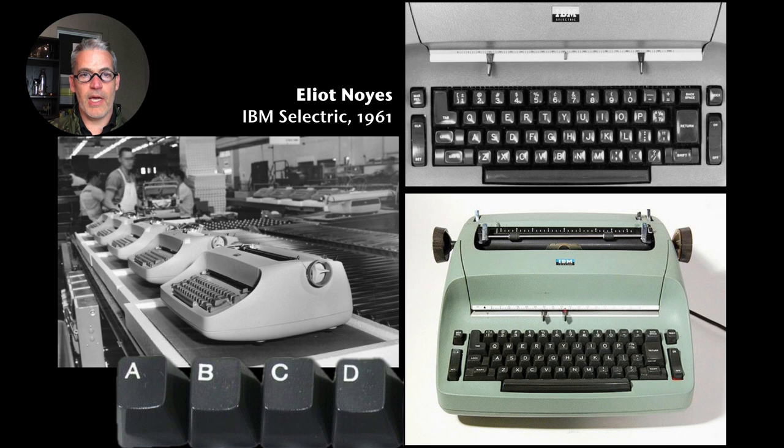The number of Selectrics that IBM projected they would sell in the first 6 months ended up selling in the first 30 days. And the first year's projections of 20,000 typewriters ended up becoming 80,000 typewriters. In the end, more than 13 million Selectrics were sold, and they were not cheap.